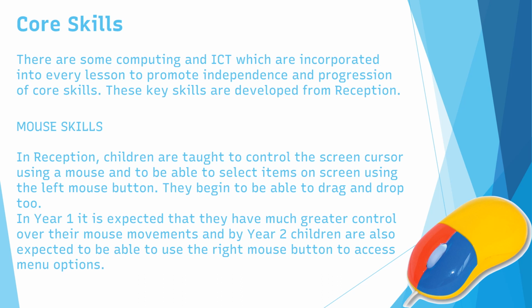In reception, children will also learn how to use the left mouse button to select, drag, and drop objects on the screen. As children move through reception and year 1, it is expected that they will develop greater control of their mouse movements. And by year 2, your child will also be learning how to use the right mouse button to access menu options.